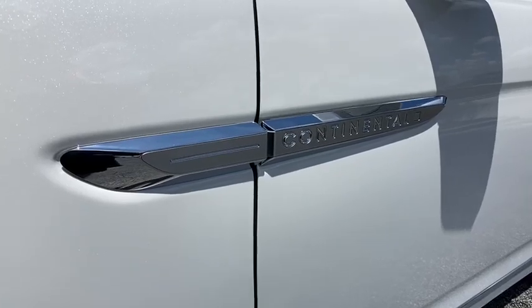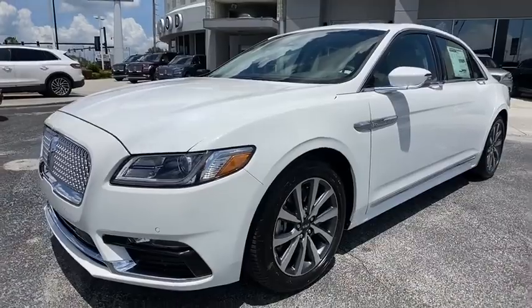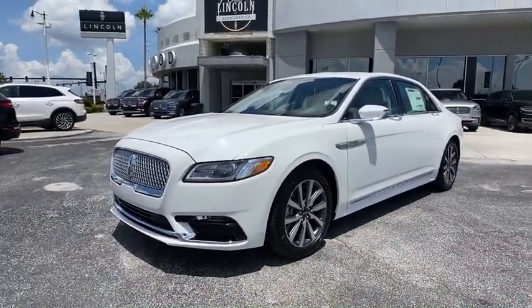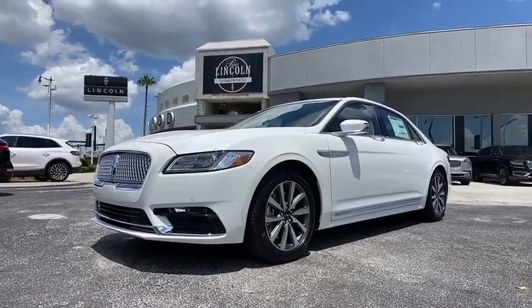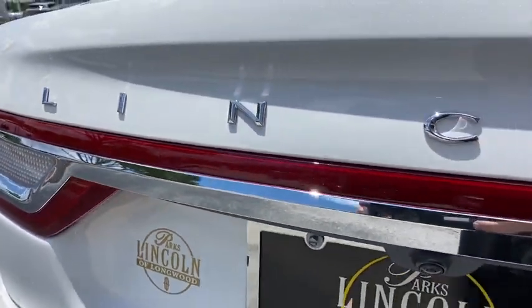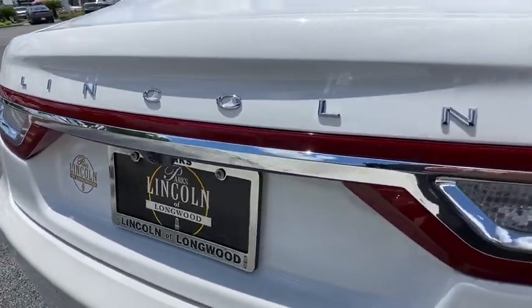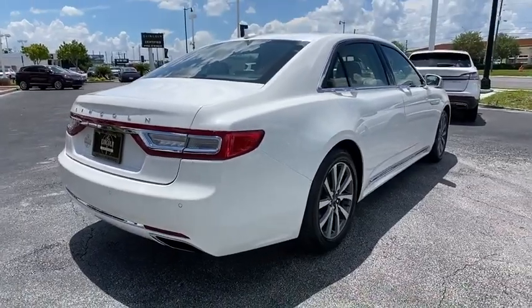Take a ride in the 2020 Lincoln Continental. The Continental is synonymous with the flagship of the Lincoln brand. Lincoln Continental delivers comfort and technology in a stylish, full-size package. Packed with technology, computer electronics are applied to nearly every facet of the driving experience. Here are some of this vehicle's great options.